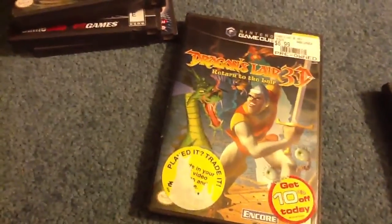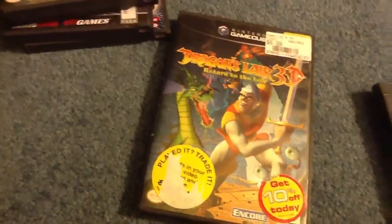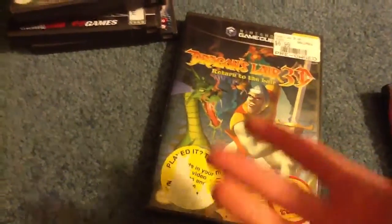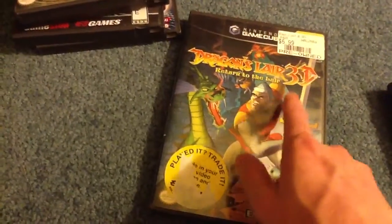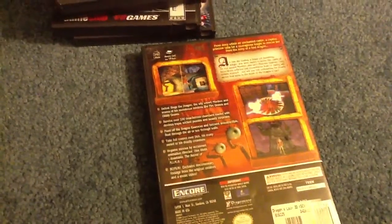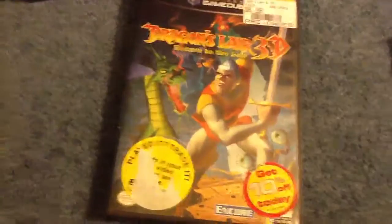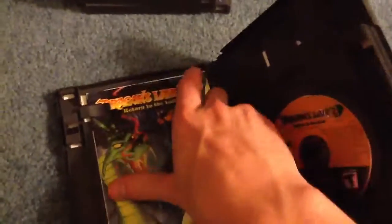Ooh. It sounds like a ridiculous idea, but it's basically the same game as Dragon's Lair, but in a 3D style. And it actually has the original Dragon's Lair, and it could have used some more polish, but the end result wasn't bad. It was okay. So if you could find this, I would definitely check it out.